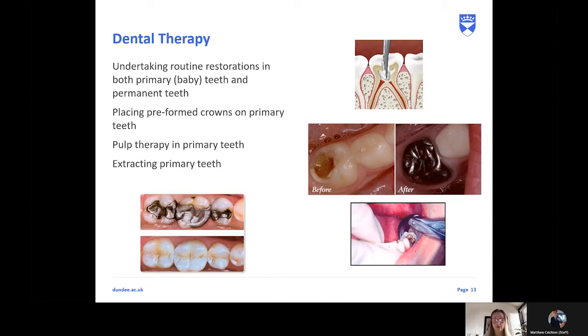You're able to do both of those. You're able to extract primary teeth and you're able to do pulp therapy in primary teeth. Now, pulp therapy is in the picture at the top of the slide there. What we do there is we do a type of root canal treatment on a baby tooth where you remove the diseased part of the nerve of the tooth and fill where the nerve chamber is and where the nerve used to sit with a special material, and then we would most likely place one of these stainless steel crowns over the top to protect it in the hope that we can preserve the tooth.